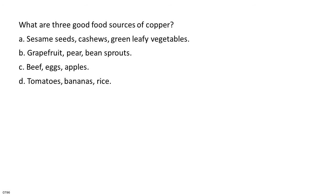What are 3 good food sources of copper? A. Sesame seeds, cashews, green leafy vegetables. B. Grapefruit, pear, bean sprouts. C. Beef, eggs, apples. D. Tomatoes, bananas, rice.